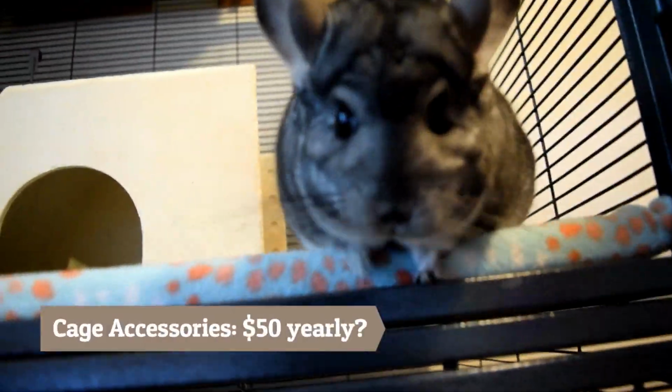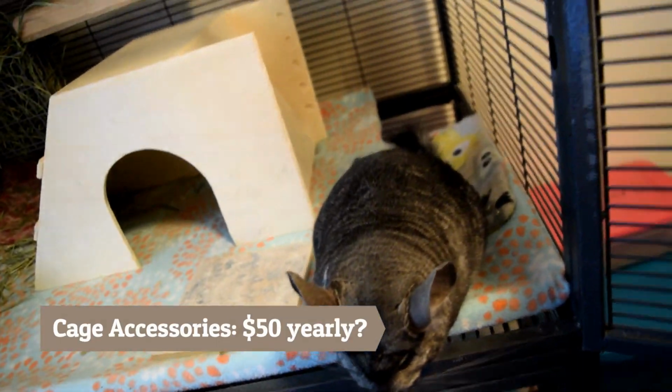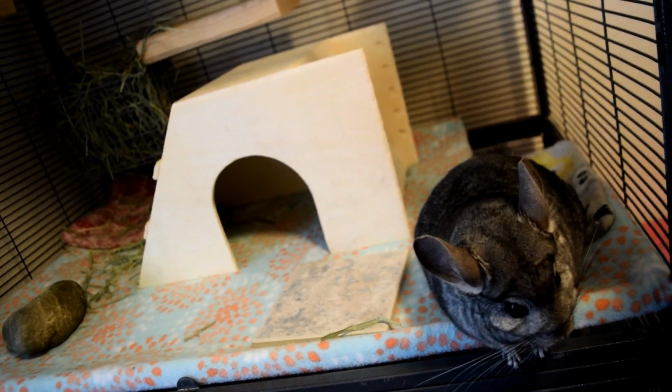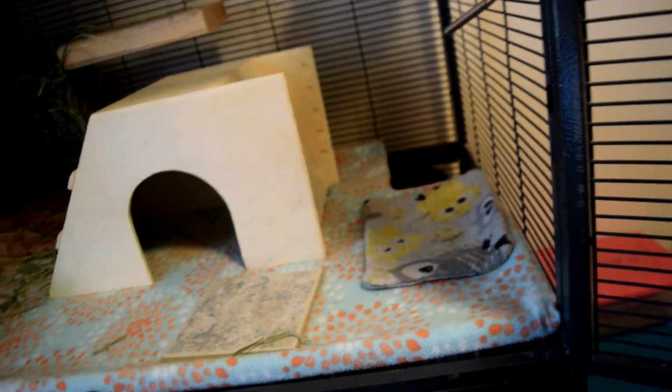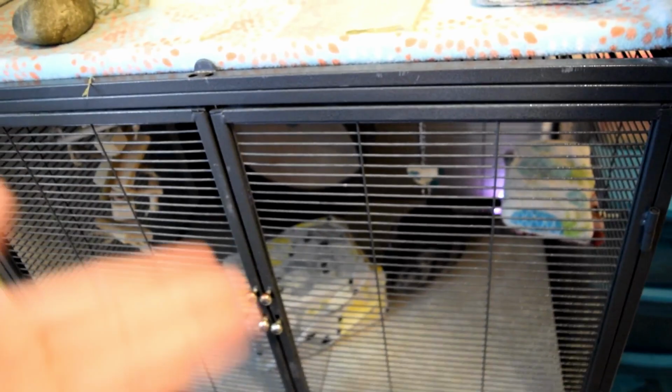So I would say about $50 is how much I spend. Some people spend like $100, more like $200, but 50 bucks is just about how much I spend on random cage accessories. I don't spend that much. Also on ledges and things. But I'm not talking about the cage, wheel, all the stuff that you start off with. I'm just talking about accessories you have to buy every single year.